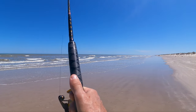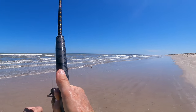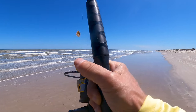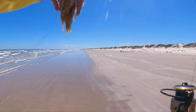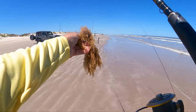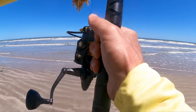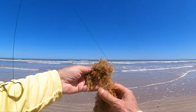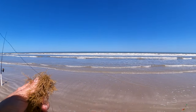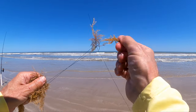Uh-oh, looks like it's a little bit of seaweed. Well, you ain't gonna catch any fish like that. So that's the kind of seaweed that's out here right now. Looks like I might be getting a bite on that one there. It's seaweed too. Right here, this is the stuff I don't like. It's a pain to get off braided line.